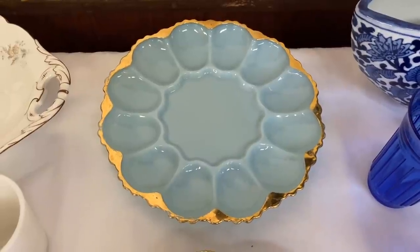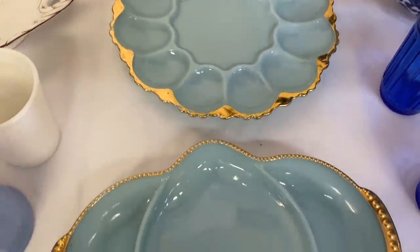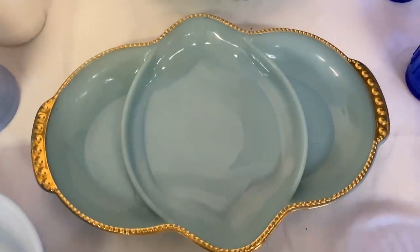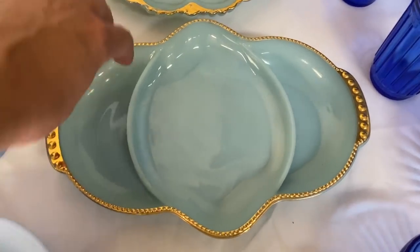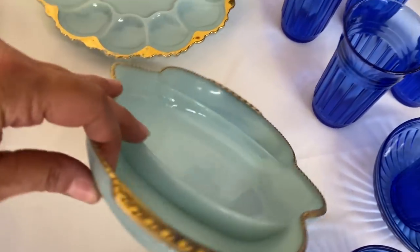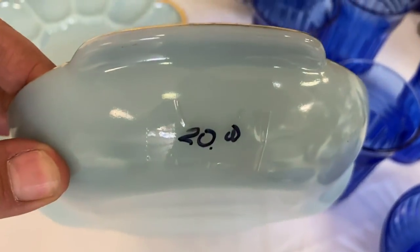Little condiment set here. I have the white, but I've been eyeballing this blue. It is, I must say though, much, much cheaper online than it is here today. This would certainly not be a good deal. However, you always have to weigh in shipping.